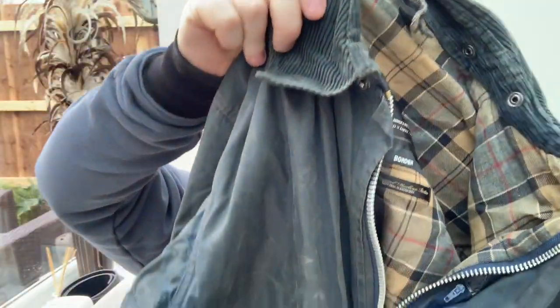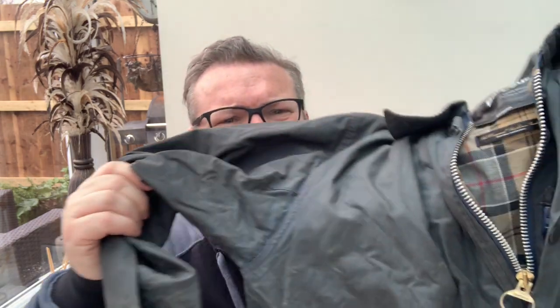Barber Border. Quite worn. It is in blue. The greens do seem to sell slightly better. Not bad condition. Looks about a 44, 42, 44. So again, I'm looking at £69.99 probably on that jacket. Oh, my arms are aching, I tell you, lifting all this up.